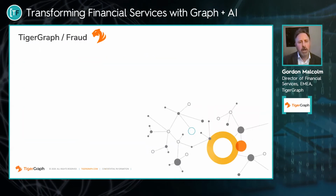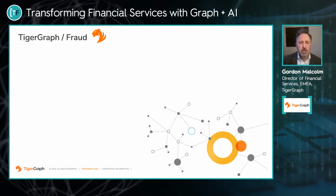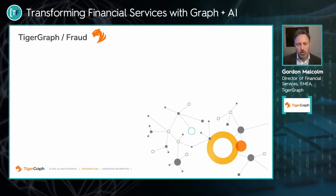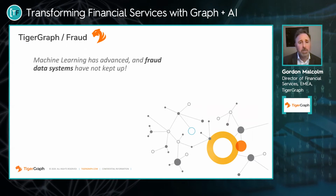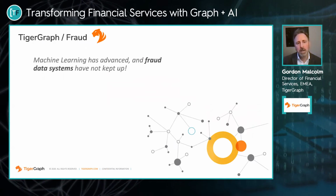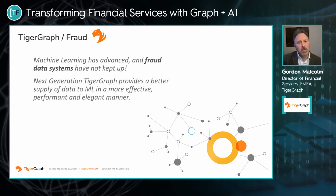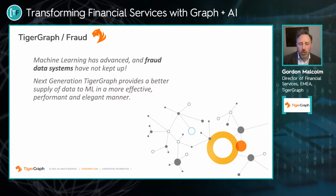So how has TigerGraph come onto the scene, a relatively new entrant, to this mature landscape of fraud with sophisticated applications and advanced machine learning? There's no shortage of funding, data science, or talent. Well, quite simply, we come in with the data systems. Existing data systems have not kept up with all of those other advancements. And so TigerGraph provides a better supply of data in a more effective, performant, and elegant manner.